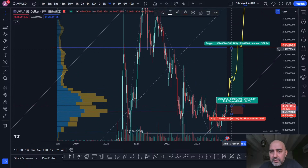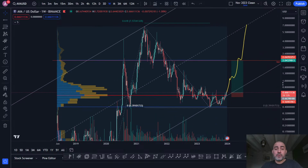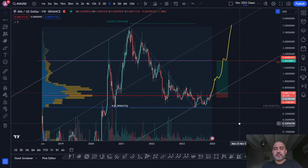See that? And we're talking about higher time frame trades. We're not talking about in and out tomorrow. We're talking about hold until it hits these targets.